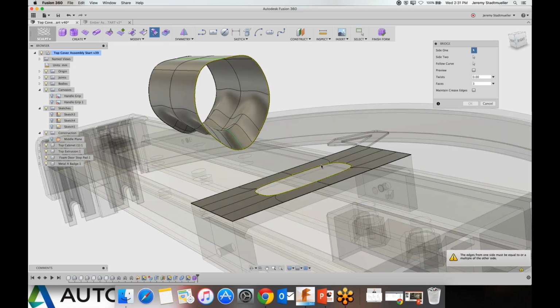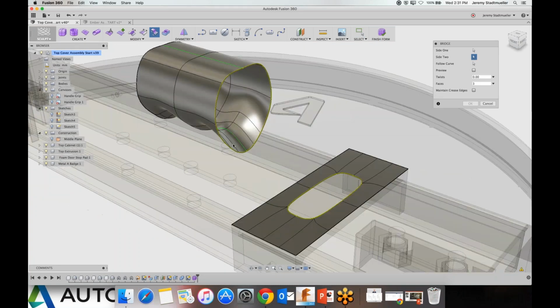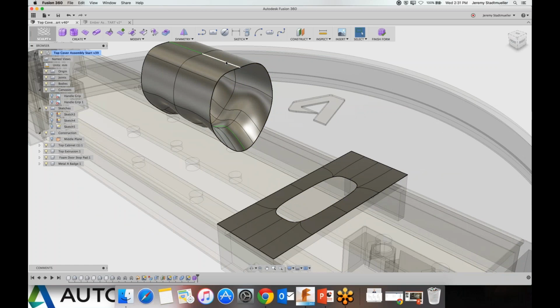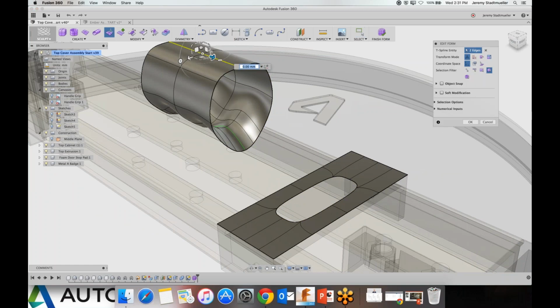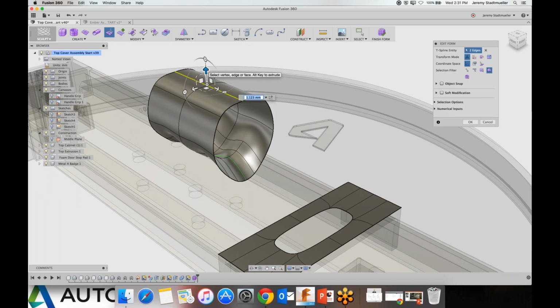Can anybody see a problem? I even get an error. The edges don't match. That's not a requirement, but it's nice. And I noticed I've got a little bit of dip there based on how I drew it. I can pull this up maybe a millimeter, and I know exactly where it is, like so.